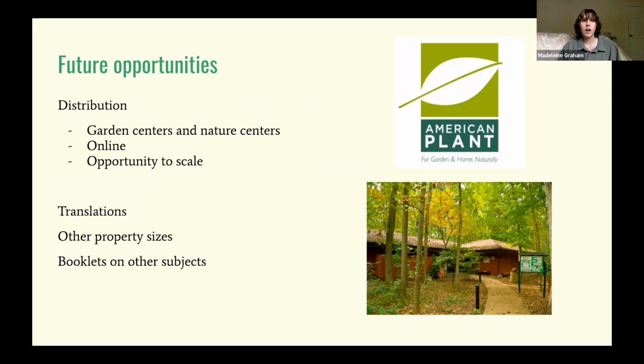So in the future, we plan on distributing at garden centers and nature centers. These are the locations where I feel like the booklet can be most beneficial. It'll also be on the Bethesda Green website under the interns page if you want to go read the full thing there and read more information about what is discussed in the booklet.